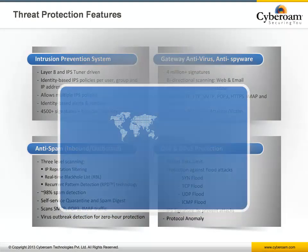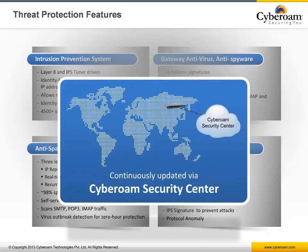Cyberoam's threat protection suite includes intrusion prevention system, gateway antivirus and anti-spyware, gateway anti-spam, and denial of service and distributed denial of service protection. IPS has over 4,500 signatures and allows granular user-based policies to be defined. Antivirus and anti-spyware protects in real time with over 4 million signatures over web, FTP, and mailing protocols. Anti-spam provides zero-hour protection with its recurrent pattern detection technology and also offers a content-agnostic solution along with IP reputation and spam digest. All these security databases are regularly updated via Cyberoam Security Center to protect against the newest threats.